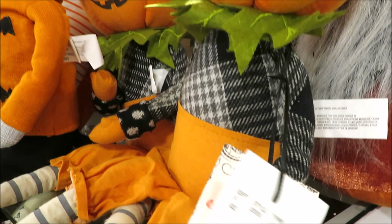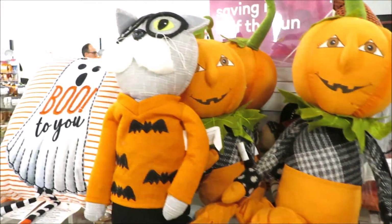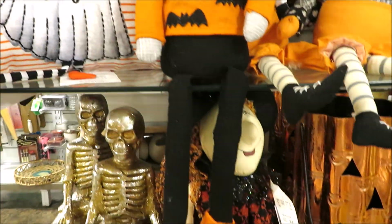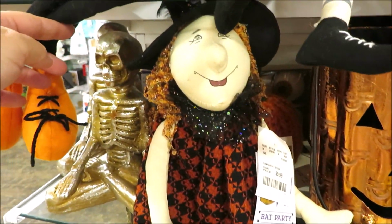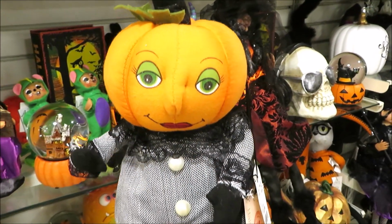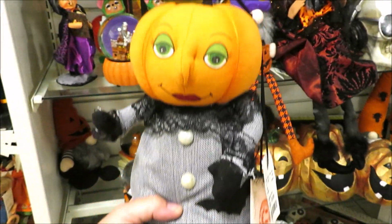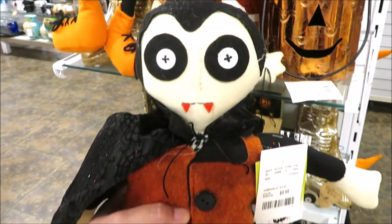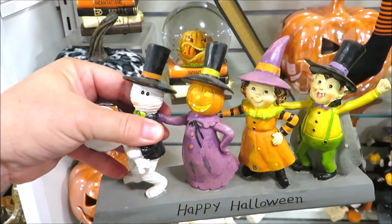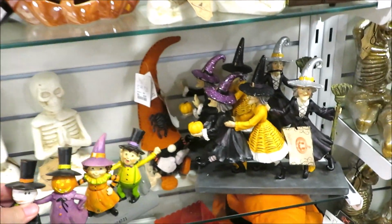I found some more treasures up near the registers, including the little pumpkin people that are back again this year for $9.99, a really cute little Boo to You pillow, another witch for $9.99, and Miss Pumpkin, who's a little more pricey at $12.99. Something I don't remember seeing last year is this little fabric vampire, really cute, for $9.99. And that's the same price for this little sign of characters.